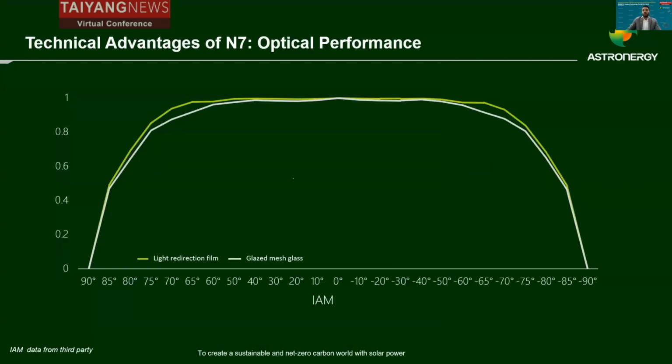Here we are showing the optical performance while using the light redirection film compared with the standard glass module. The incidence angle modifier measures the optical loss. As you see here, the optical loss while using the light redirection film is slightly lower than with traditional glass.